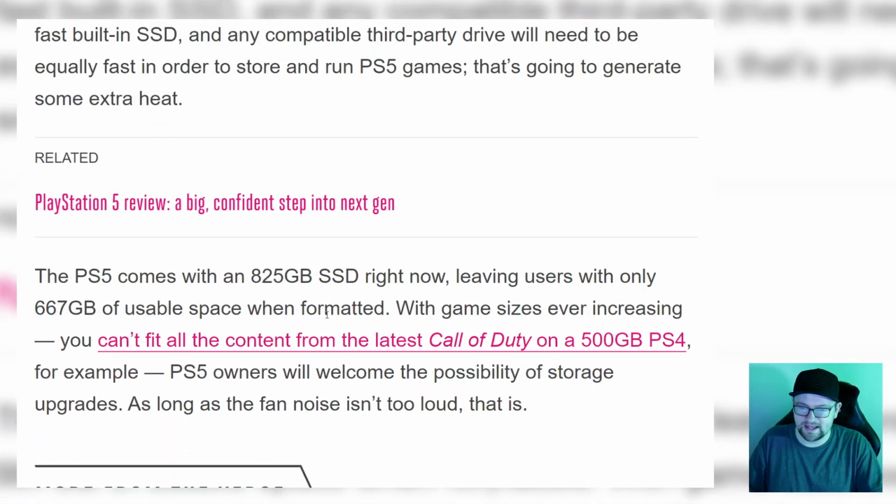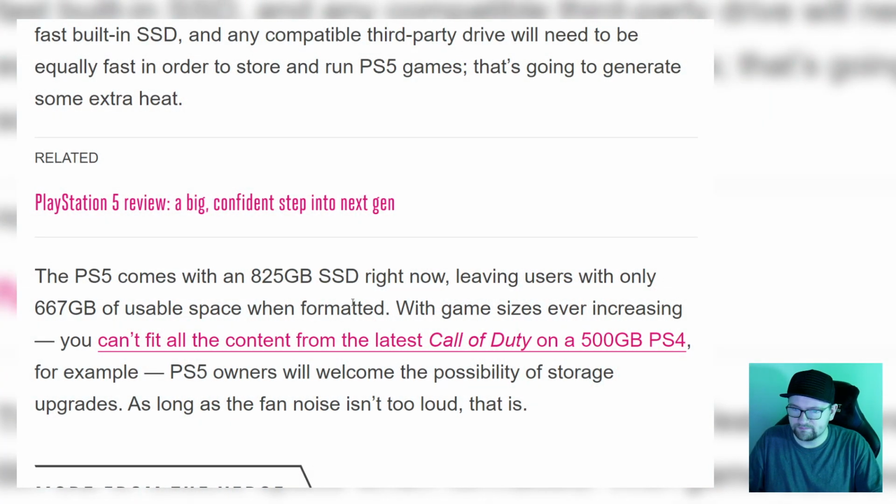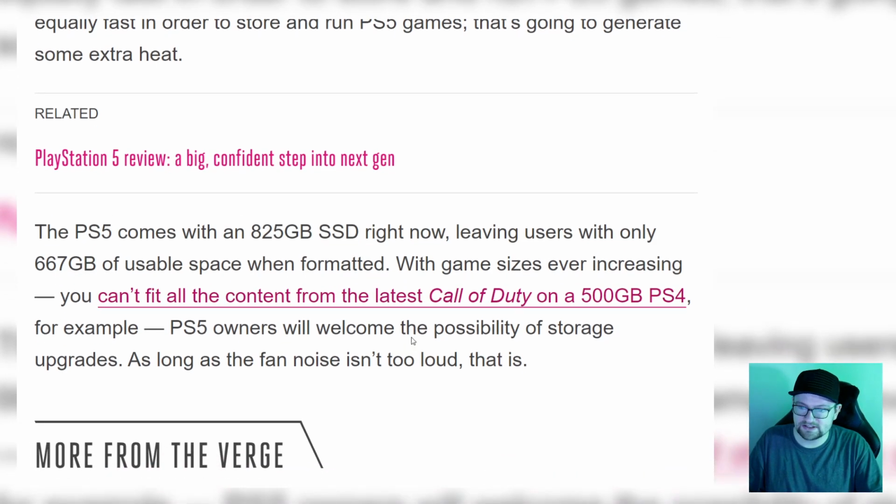The PS5 comes with an 825GB SSD right now, leaving users only with 667GB of usable space when formatted. Why couldn't they have just went with a terabyte, man? Xbox went with a terabyte. Why, Sony? Why? That isn't a lot for games these days, guys. With game sizes ever increasing, you can't fit all the content from the latest Call of Duty on a 500GB PS4, for example.